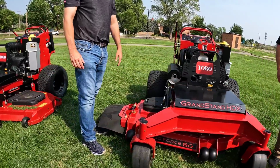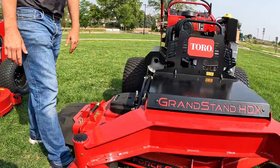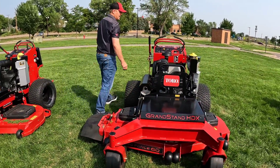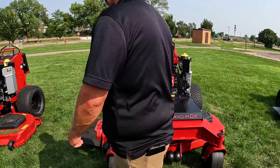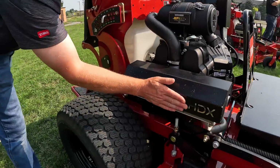We're still keeping that Turbo Force deck because, as you know, it cuts extremely well. Phenomenal deck. Laser etching on the front, nice little styling. I noticed around the muffler there as well. Yep, absolutely. On the right side here? Yeah. So a lot of thought went into this, and a lot of effort.